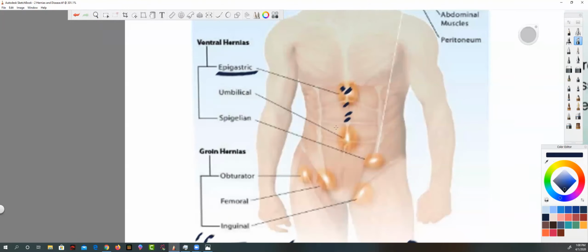Beyond that, we start to talk about umbilical. So it is a weak spot. The total linea alba is a weak spot, and this is an epigastric. An umbilical, as you might guess, usually involves the umbilicus itself, because that is definitely a weak spot. That is a location where your umbilical cord went through your body in utero, and therefore, right dead center, it is very much a weak spot. But the umbilical region could be anywhere along that line right there.